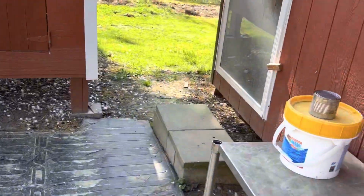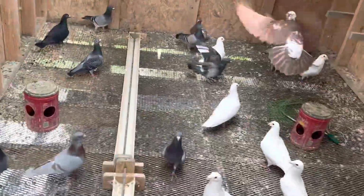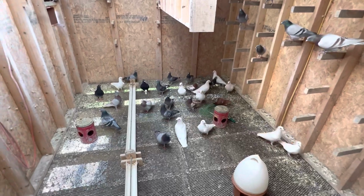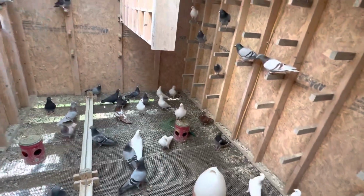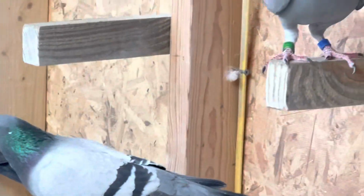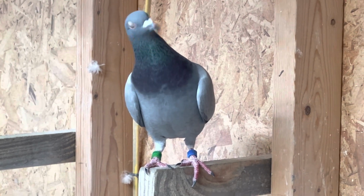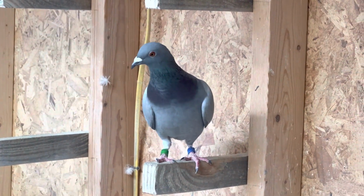Well, I can show the stock loft here real quick. Yeah, the doors to go outside are shut, so all the birds are in here. Kind of dusty in here. My newest bird, it is quite a bird right there. Let me throw his pedigree up on the screen. Take a look at it. For those people that like to look at pedigrees and they follow that kind of thing, take a look at his pedigree.